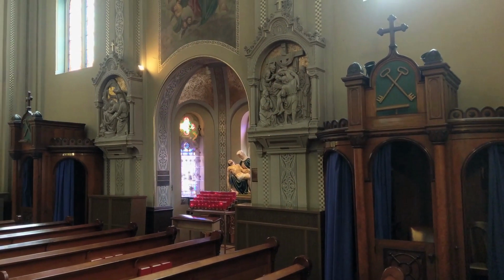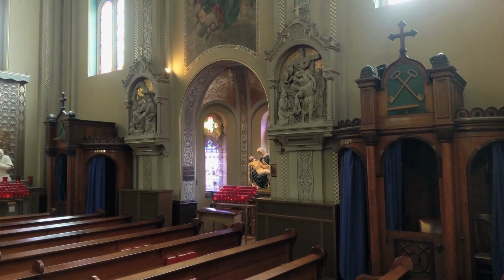It's often the case that confessions are available before Mass. That's true. Oftentimes there's at least one priest who is hearing confessions before Mass. And again, if we're thinking in terms of preparation, one wants to make sure that they are properly prepared spiritually for the reception of Holy Communion and for participating at the Holy Mass.